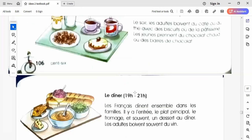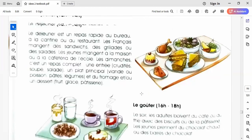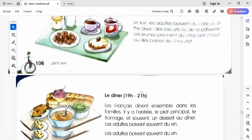So these are the things that they eat and the timing that they eat. And you should know what is petit déjeuner, what is déjeuner, what is goûter, and what is dîner.